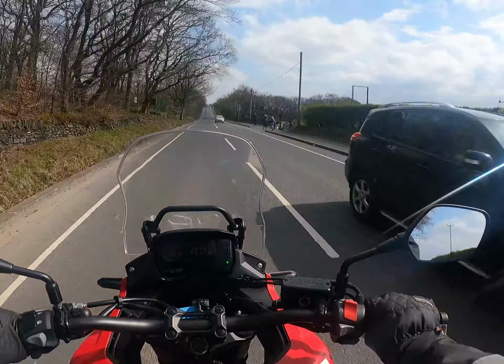Instrument cluster is so easy to use. Horn, indicators left and right. Again, as you can see on the indicator, it's easy to get to. It's got hazard lights as well on this bike. Didn't realise that. The starter, on-off switch, key system.